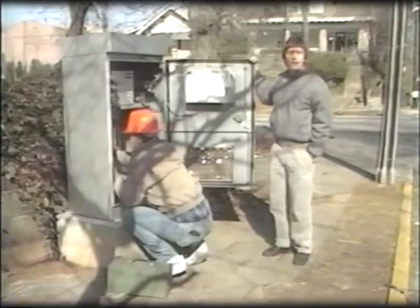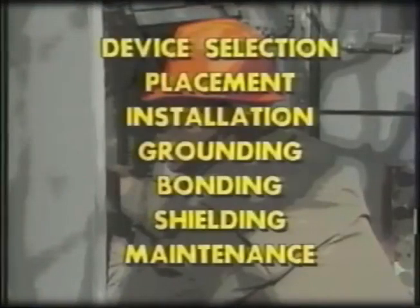In this video, we describe transient events that can affect the operation of traffic control equipment. We recommend devices to protect the controllers from these events and describe the differences in the devices. We'll show you where to place and how to install the devices in the controller cabinet. We also discuss grounding and bonding, as well as shielding practices and maintenance procedures.